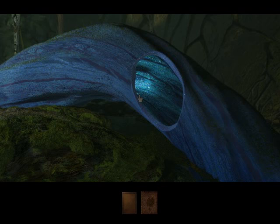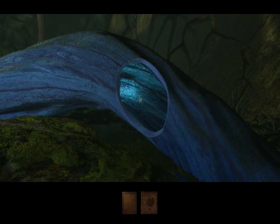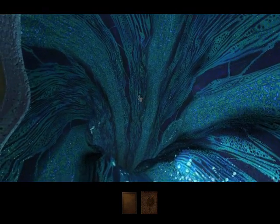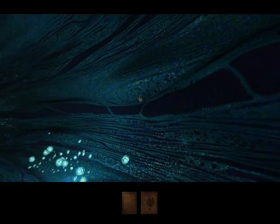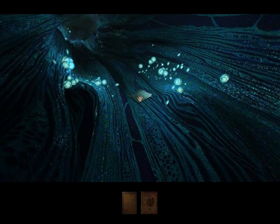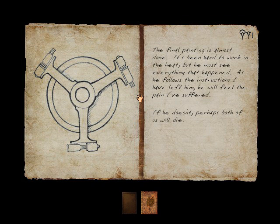Welcome back. Let's see what's through this hole, shall we? Fortunately, this route, or whatever it is, is big enough for us to crawl through. Very convenient. And it looks like we're not the first people to crawl through it either. Sidro's been here and left some pages for us.